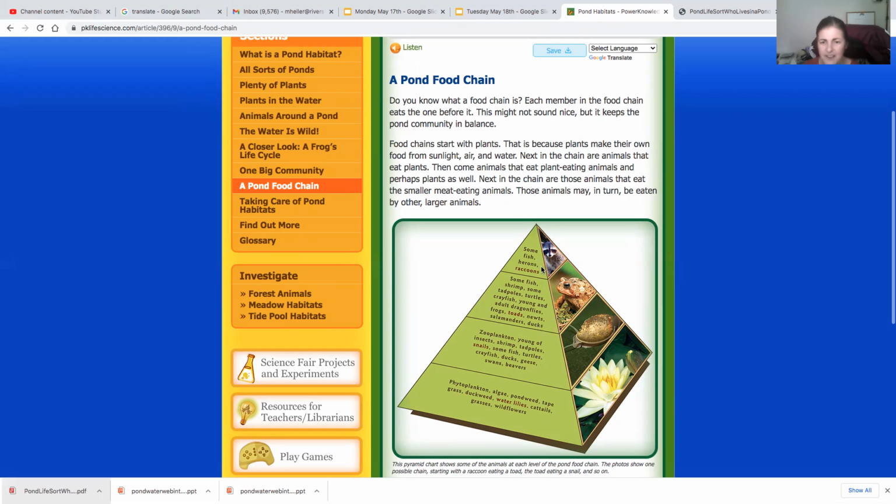They eat the fish, herons. Some fish, herons, and raccoons are at the top of the food chain. So this is some fish and herons and raccoons.